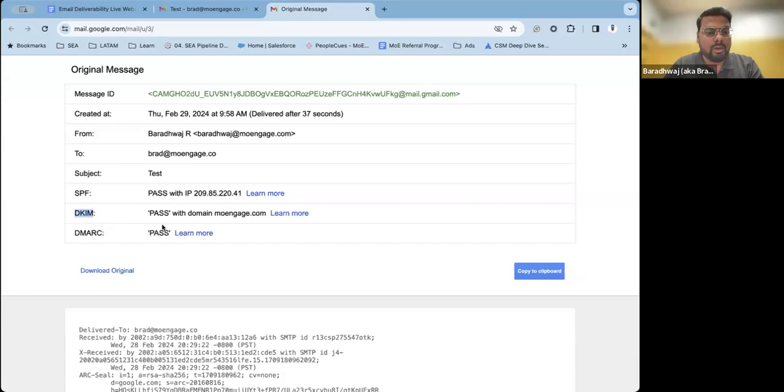If it says neutral or fail, then you have to talk to someone, either a consultant or your IT team, or your email service provider, to check how we can fix this. That's number one. This essentially helps, I'm sure all of you would have received an email from a Nigerian prince asking you to invest. So this essentially tells the Gmail platform that you are not spamming them or sending any spoofing or phishing emails. The second thing that you have to look out for is the domain names.